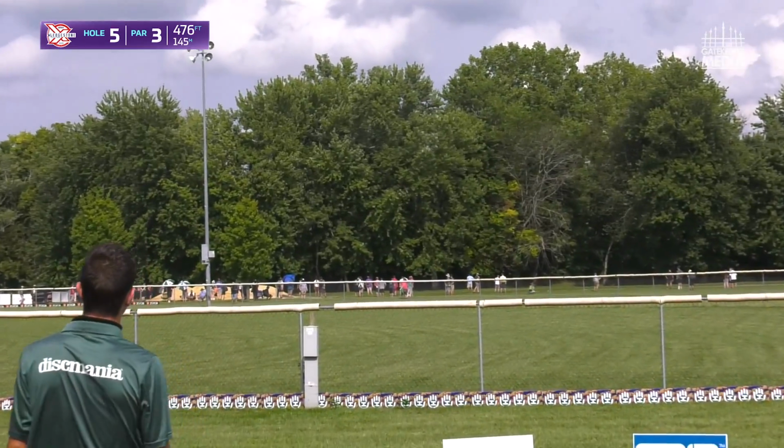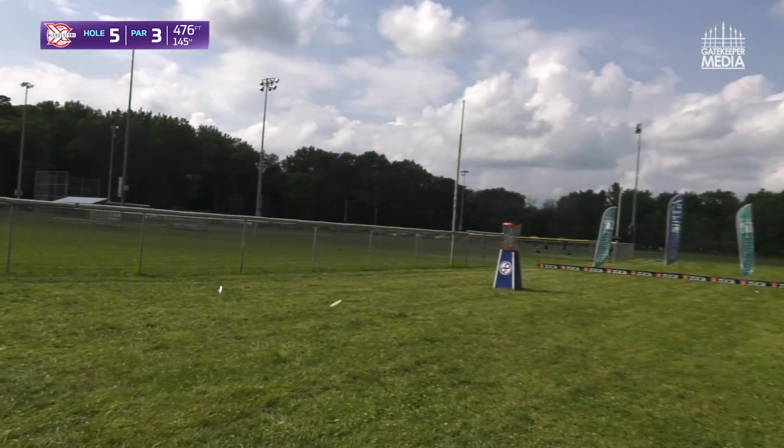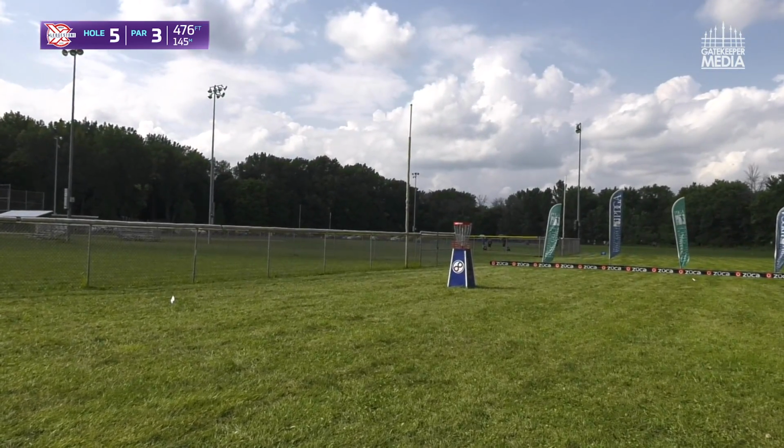Gavin will be going for it though. That doesn't look too bad. That looks like it's moving left pretty well. Oh, that's an incredible shot. That's an awesome shot from Gavin.